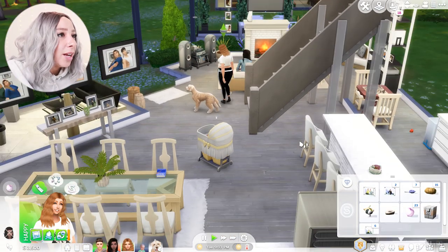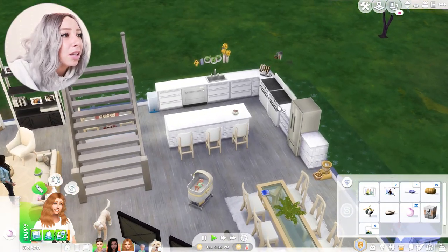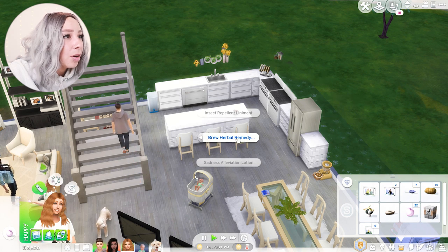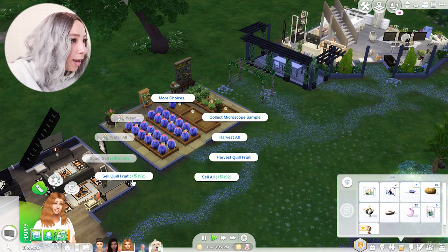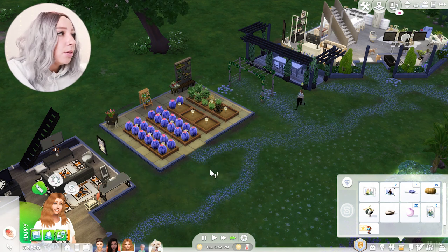I think she needs to learn how to make plasma packs. How do you do that? Is it brew herbal remedy? No. Now that it's nighttime, Miss Wren can come out here and sell all. She can do all the gardening now.